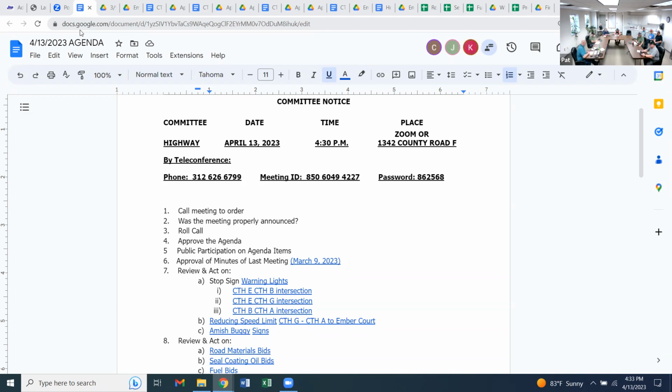Approval of minutes of the last meeting. So moved. Okay, a motion has been made and seconded to approve the minutes of the last meeting. Any other discussion? Not all in favor say aye. Aye. All opposed? Motion carried.